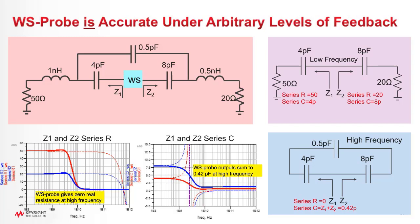And it's exactly when feedback becomes aggressive in our circuits that we want these impedance probes to be their most robust and their most accurate for both impedance analysis and stability analysis. So it all comes down to the mathematical basis of the probe and how it deals with feedback. This new WS probe can provide an unprecedented amount of analytic power for designers, and I recommend you give it a try. And back to you, Matt.